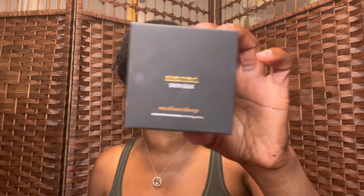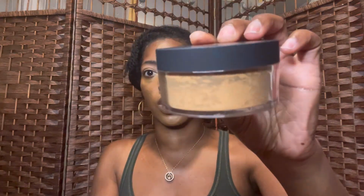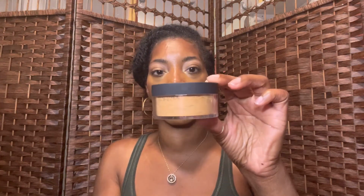You know where to let me know if you want to see that. So anyway, I picked up the Minted Silk Skin. This is the loose setting powder that I picked up, in the shade medium deep. I'm going to take it out of the box. I love the packaging, by the way. This looks very chic, very black, and I do have some powder on it now. It has this type of felt feel about it. This is the shade of the powder. Yeah, maybe that's a little better there.